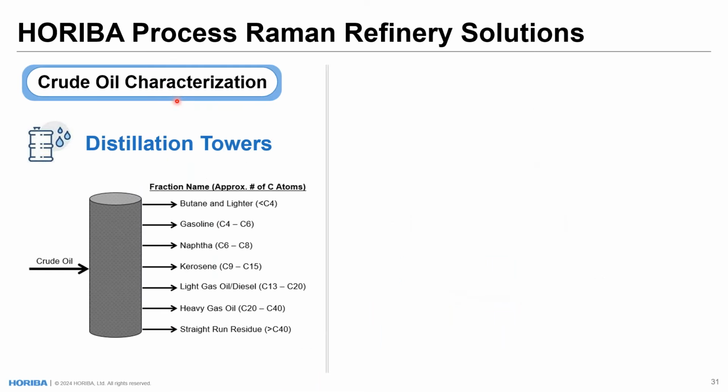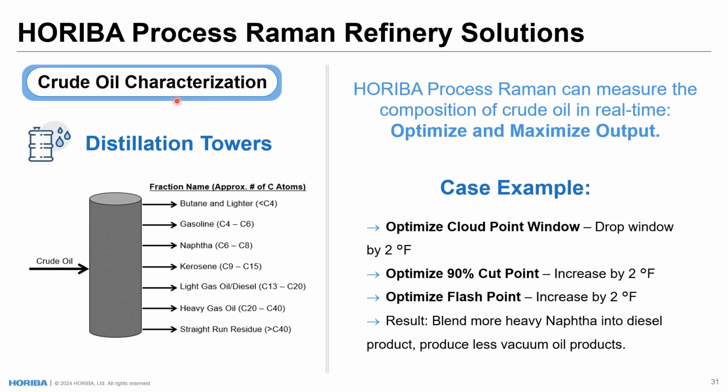Likewise, I promised that we would get into some of the distillation monitoring that we can help our end users monitor and work with here. So we can measure the composition of crude oil in real time. So this allows us to optimize and maximize output of your crude oil characterization.